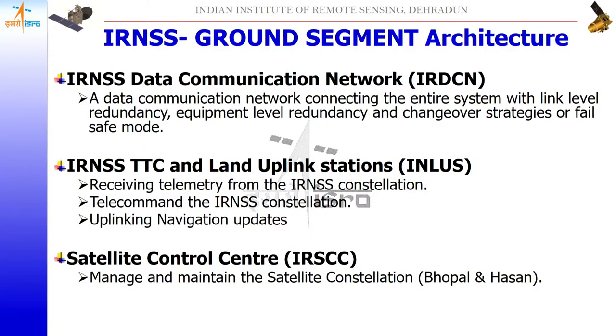Coming to the data communication part, the IRDCN takes care of the data communication with a built-in redundancy in the system so that there is no failure in the service. Then the telemetry tracking command and uplink stations receive the telemetry from the IRNSS constellations. They telecommand the IRNSS constellations and are used for the uplinking of the navigation updates. The satellite control center manages the entire IRNSS set of satellites and does the entire maintenance operations also, through the two centers, that is at Hassan, Bangalore and Bhopal in Madhya Pradesh.